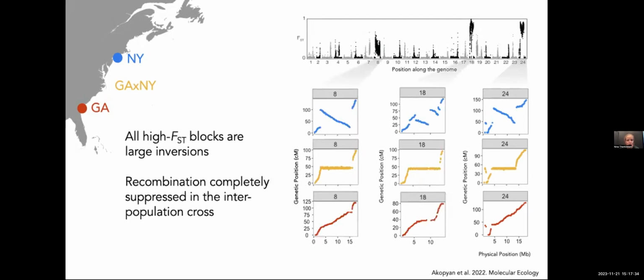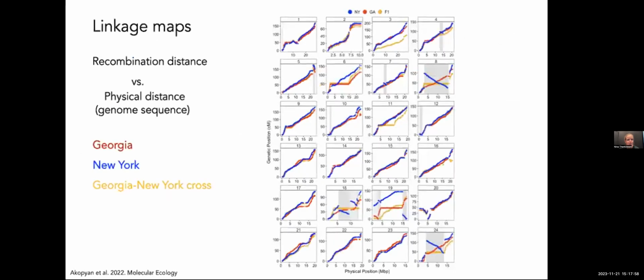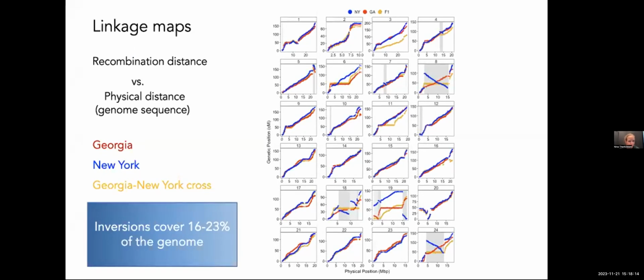And the same was true for the two other blocks of highly elevated differentiation here. Very clean pattern here on chromosome 8. On chromosome 18, it's a bit more composite, potentially of multiple nested inversions, but the effect still being that recombination is completely suppressed in the hybrid individual. And if we look across all 24 chromosomes here, the major inversions are the ones we had already seen patterns of elevated differentiation, but there are several other inversions that popped up on different chromosomes. And altogether, segregating inversions cover, depending on how we count them, between 16 and 23% of the genome. So clearly, these polymorphic inversions play a really important role in modulating the genetic variation within this species and the variation across latitudes.